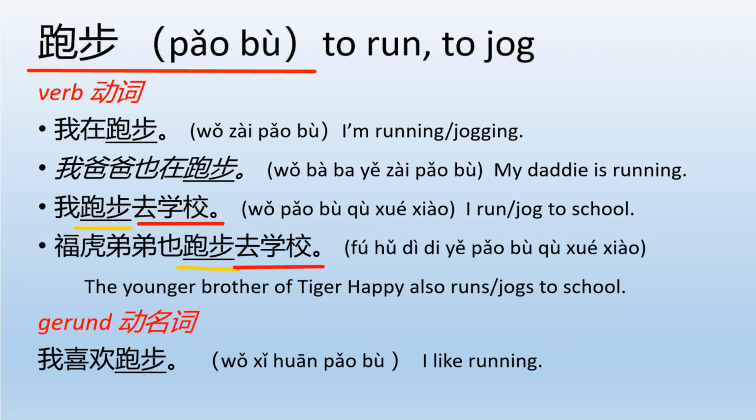For example, with what purpose do you jog? I jog with the purpose to go to school. Or why does the younger brother of Tiger Happy also run? He also runs with the purpose to go to school.